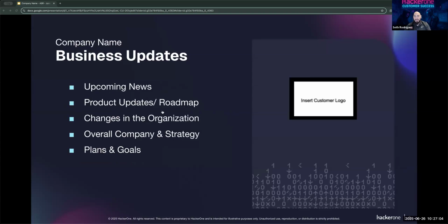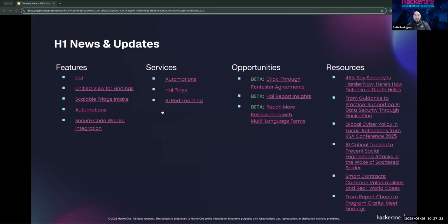And so next we move into the updates, both from the customer and HackerOne side. So here we really prompt the customer to share any changes within their org or their security strategy. When we get customers to open up here, we can really help build a stronger partnership between their teams and ours. And on our side, we spotlight new products, roadmap highlights, upcoming events. And so this helps keep them in the loop and helps them plan ahead, especially if there's new beta features or integrations that can really enhance their workflow. We want to call those out and drive the customer to adopting these.